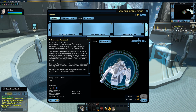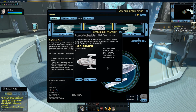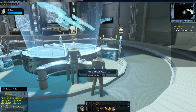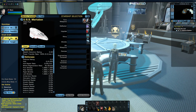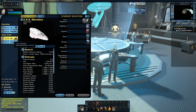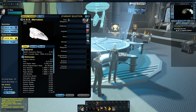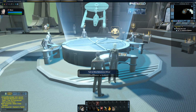And because we get a free shuttle anyway. See if I can remember how to do this. Alright, go to the Halcona system. Let's just do it.